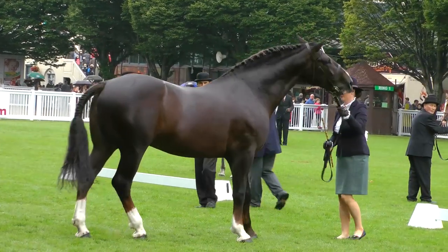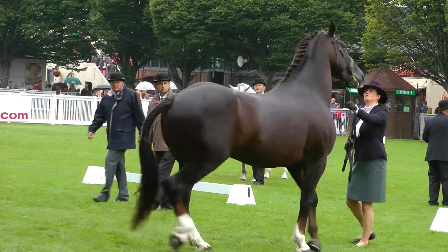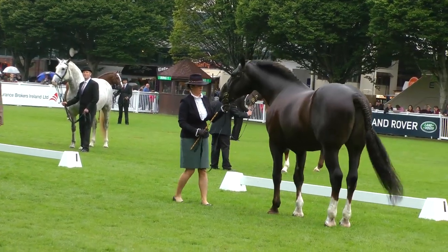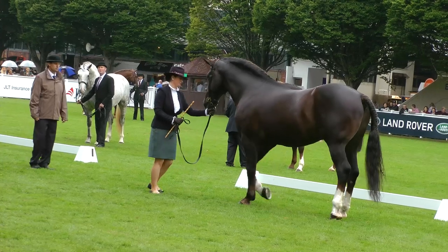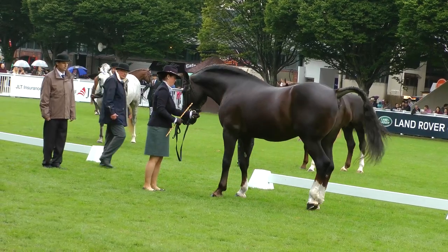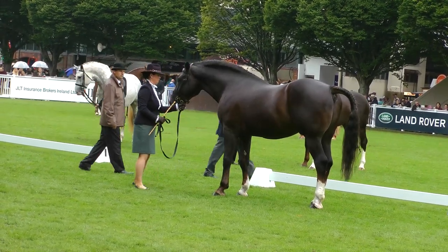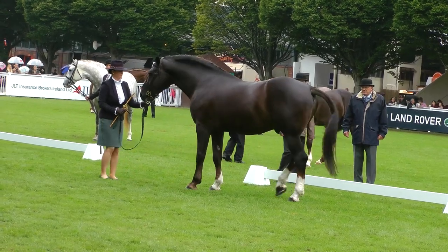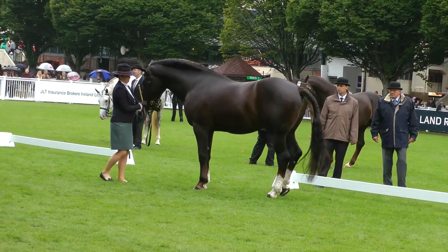And then 335, Gertfree Hero, 13-year-old liver chestnut horse by Castana. And now we're on to 336, Ballinneen It's William. This liver chestnut is a 7-year-old bred by Enid Lord from Lancashire in England. He's by Baylor Blue. The dam is Ballinneen Glen Abbas.